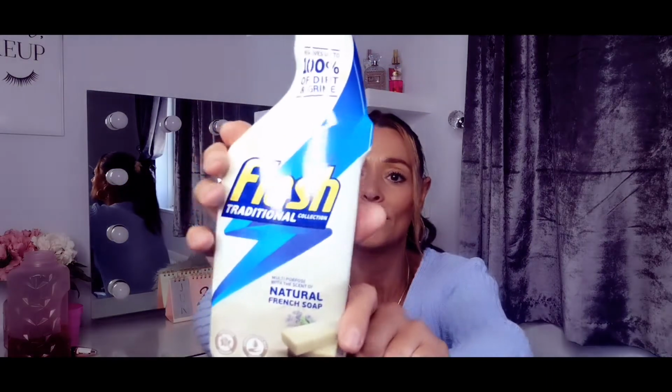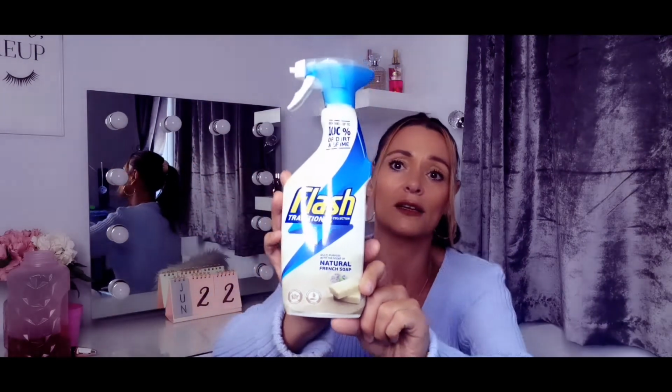So I did try to do this in some sort of order, but I have a basket down here and I found some cleaner bits in it, so I'm sorry that this is random. I picked up some Flash traditional collection, in natural soap. Everyone raves about this stuff, so I want to see if it's nice. I like using Flash in my bathroom and in my kitchen, so I wanted to try this one out. It was £1.99, so it's pretty expensive for what it is, really. But I'm going to try this one out. It says it gets rid of 100% of dirt and grime, so anything that gets rid of germs.